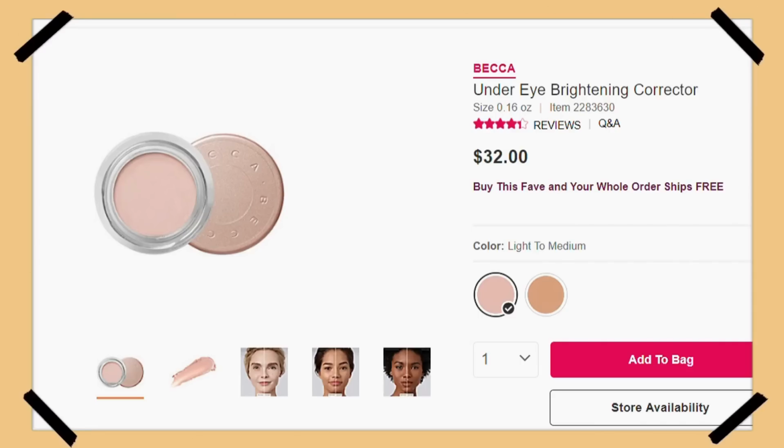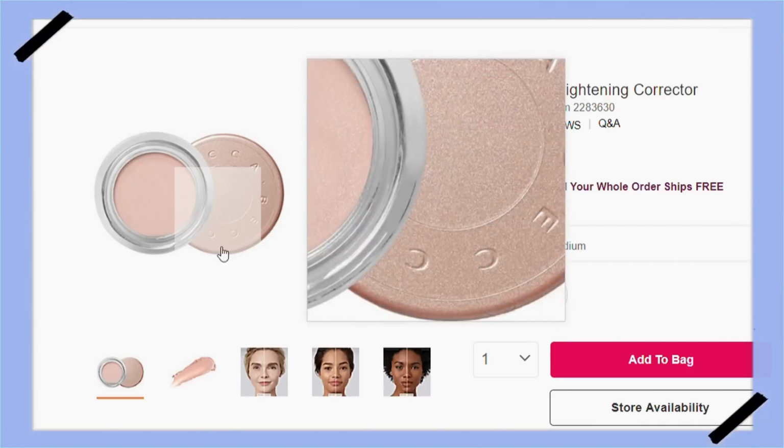Something that I just discovered, thanks to a Boxycharm pop-up, and I have used it almost every single day, and I'm mad at myself for forgetting it today because it's that good, is a high-end under-eye item. Raise your hand in the audience if you have some under-eye circles that you're always trying to conceal, even if you're doing a light makeup day. Everybody got their hands raised? Okay, good. So let's talk about this Becca Under Eye Brightening Corrector.